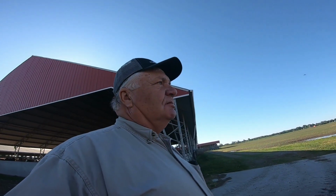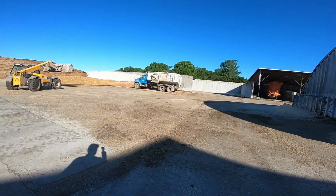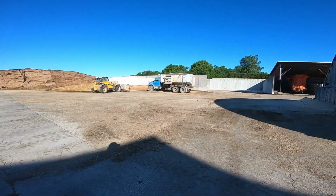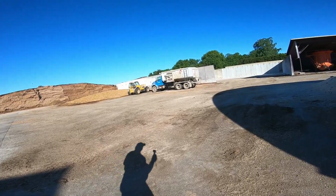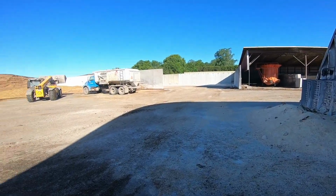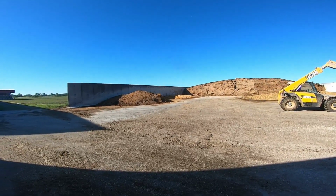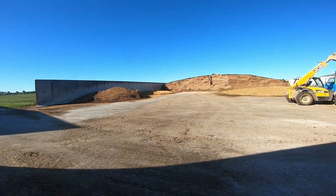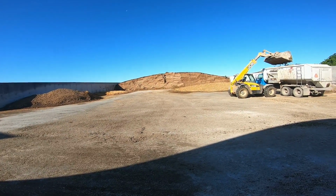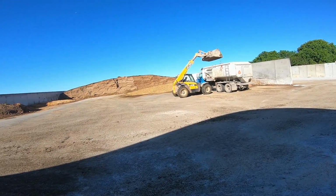Today I'm down at the Thames Sales Yard here in Thamesville, and what they have is a beef operation. He's just making feed here this morning, and I'll get Jeff to explain it all, but they have commodity sheds. That's their silage pile back there. They're feeding wet distillers, I know, and it looks like they're feeding straw. Jeff will explain all that when I get a chance to talk to him.